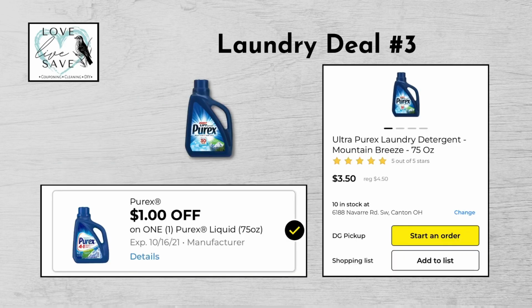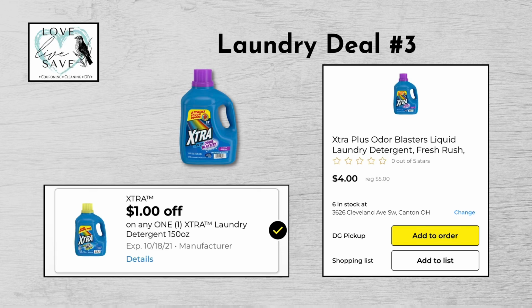For our third laundry deal, you could grab one 75-ounce size bottle of Purex laundry detergent for $4.50 and clip the $1 off Purex detergent digital coupon. Grab one 150-ounce size bottle of extra laundry detergent for $5 and then clip the $1 off extra laundry detergent digital coupon. Grab another bottle of that extra laundry detergent, again $5, and this time clip this other $1 off extra laundry detergent digital coupon.